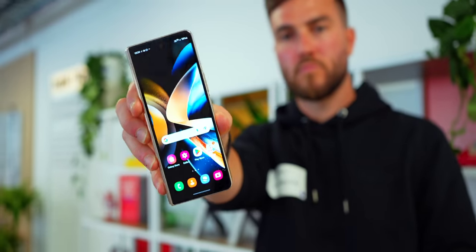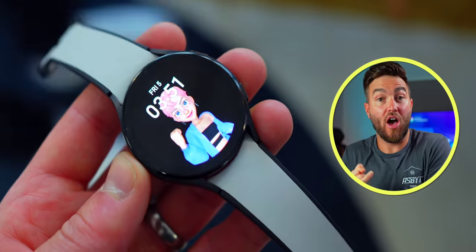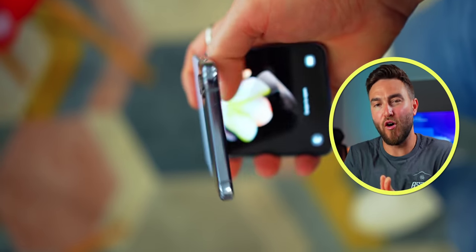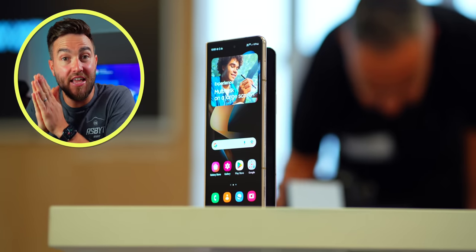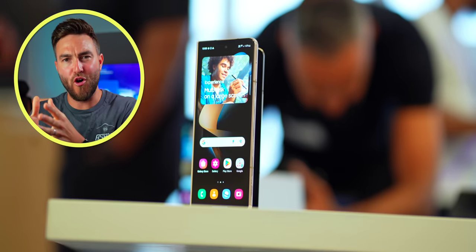So last week I ventured down to London to check out all of the brand new products that Samsung are launching for their latest Unpacked event. We have the Galaxy Watch 5 and 5 Pro, the Buds Pro 2, and the two brand new foldable phones, the Z Flip 4 and the Z Fold 4. The latest Samsung attempt at the two-way phone tablet.